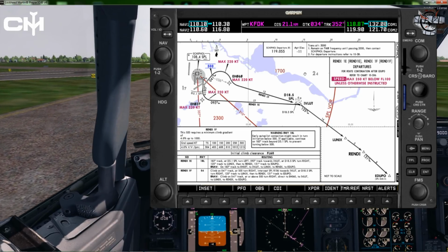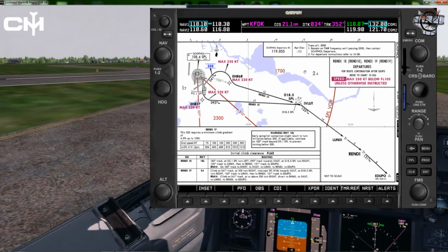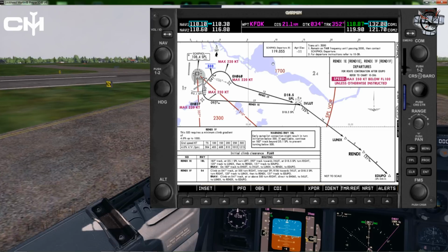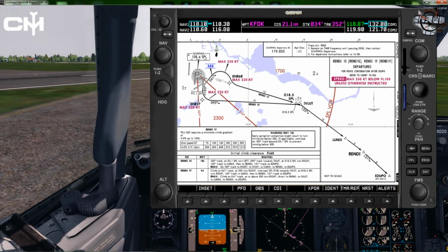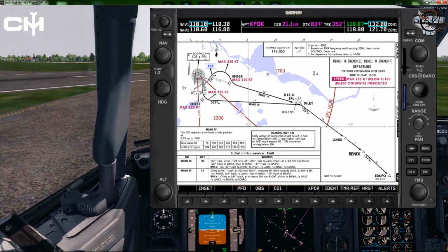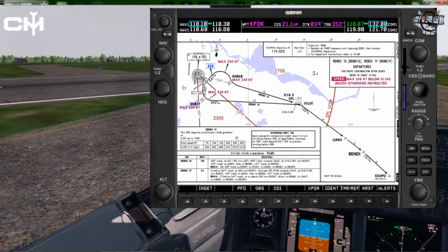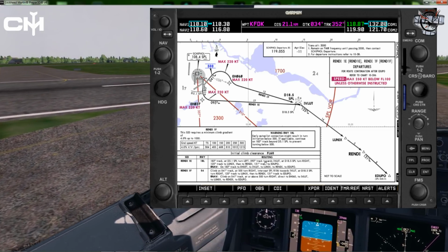Departure instructions refer to 10-3B. We're not going to worry about that. Departure is going to be on 119.055. Elevation for the airport is negative 11 feet. It does require a minimum climb gradient. We don't need to worry about that because we've got plenty of power to make that climb gradient. And then this is just the routing in text format down here, which we've already talked about. So pretty much good to go on all that.